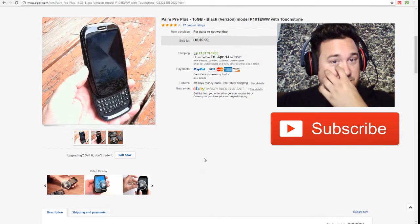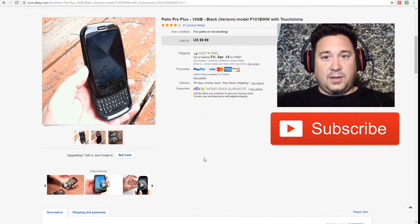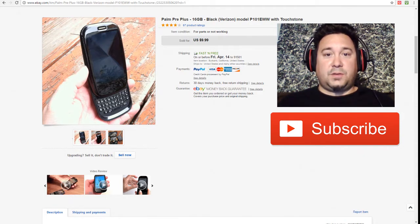Next up, we have this Palm Pilot phone thing. This was actually in a bag of electronics. Some of you might have seen that video. It was like an $80 bag that was full of video games and electronics and stuff like that. Couldn't test this. There's no charger. So as you can see, the item condition is for parts, not working.